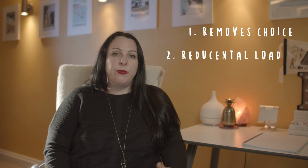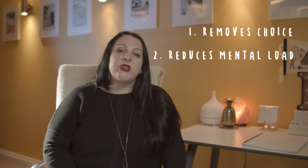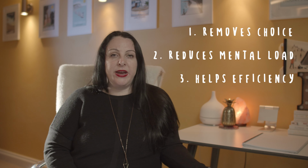There's 3 main benefits to time blocking. It reduces choice about what to do next. It's quite clear in your diary what you're going to do. It saves you jumping between different types of tasks and the energy levels that needs. It also allows me to batch, which increases my efficiency and productivity because I'm not jumping between things, and also I can match with my energy levels.